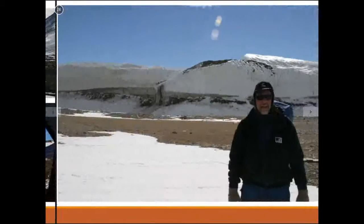Two kinds of people who go to Antarctica. Those who go once say, oh, okay, I've done that. Actually, there are three kinds. There are those who say, I don't want to go. Those who go once and say, I've done that. And then there are those of us who go and it gets in the blood. And we go again and again and again.